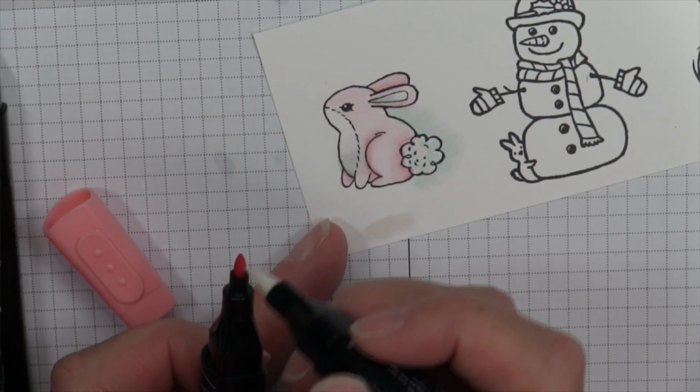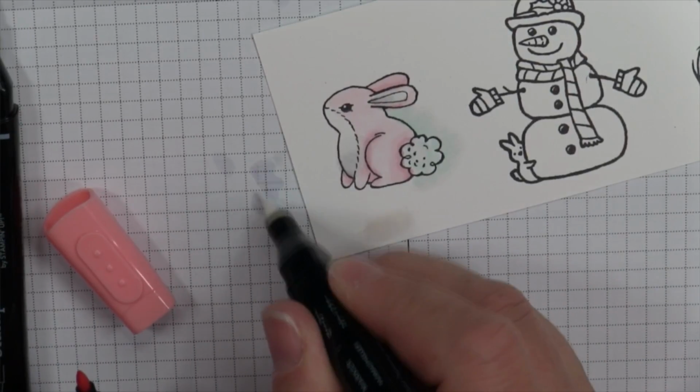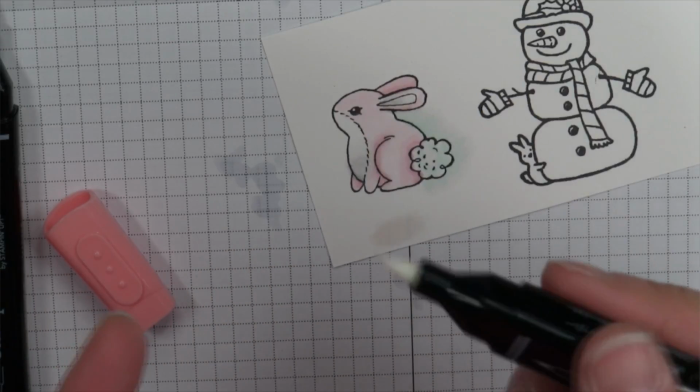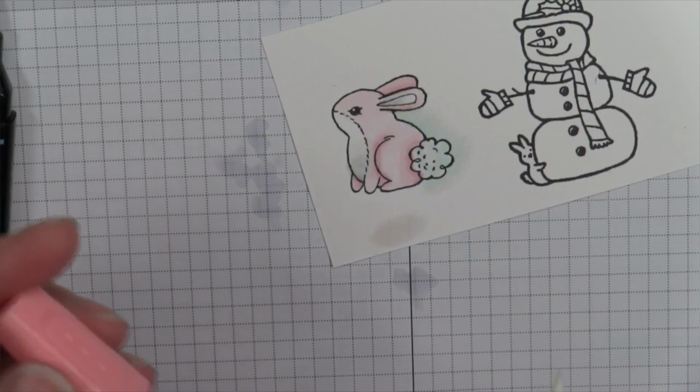Michelle's asking, do you clean it after each use? I just do this. It may not always need it. It doesn't really need it. It may stain, but it's not going to bother you if it stains. And Patricia says those blenders look really easy to use. They're as easy as they look.